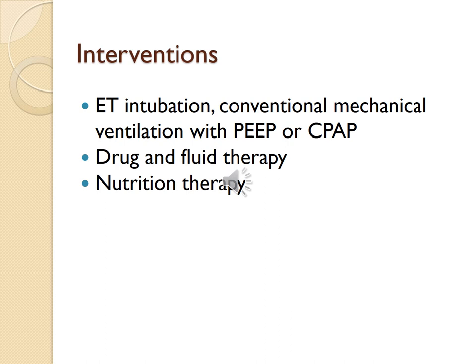Nutritional therapy: the patient with ARDS is at risk for malnutrition, which further reduces their respiratory function, muscle function, and their immune response. Adequate nutritional support is vital in the treatment of ARDS. Patients with ARDS require 35 to 45 kilocalories per kilogram per day to meet the caloric requirements. Enteral feeding is the first consideration, or parenteral nutrition with TPN is started as soon as possible.